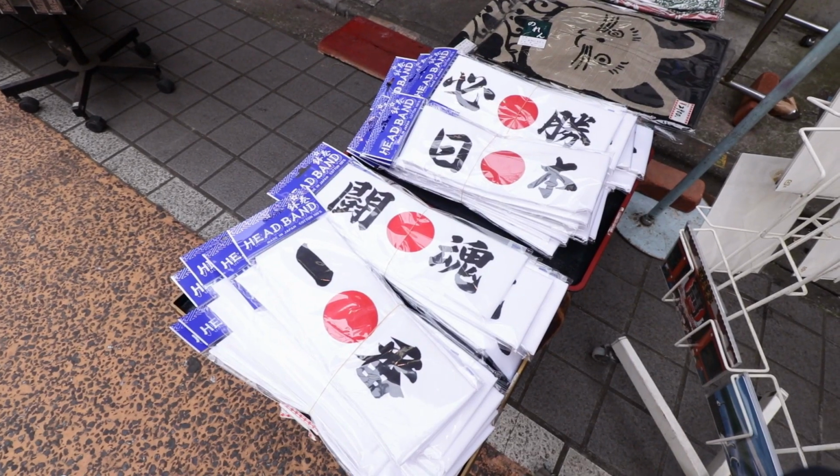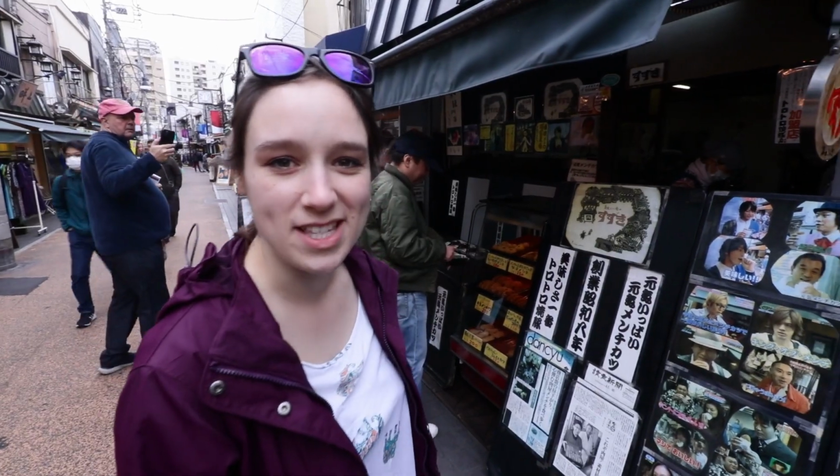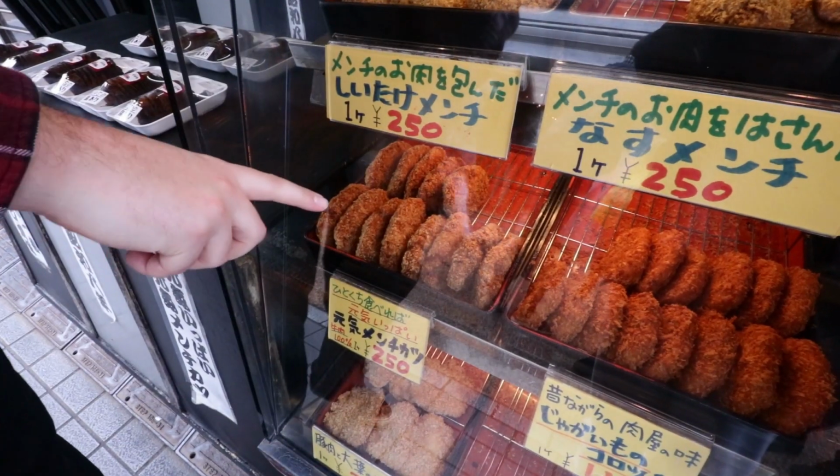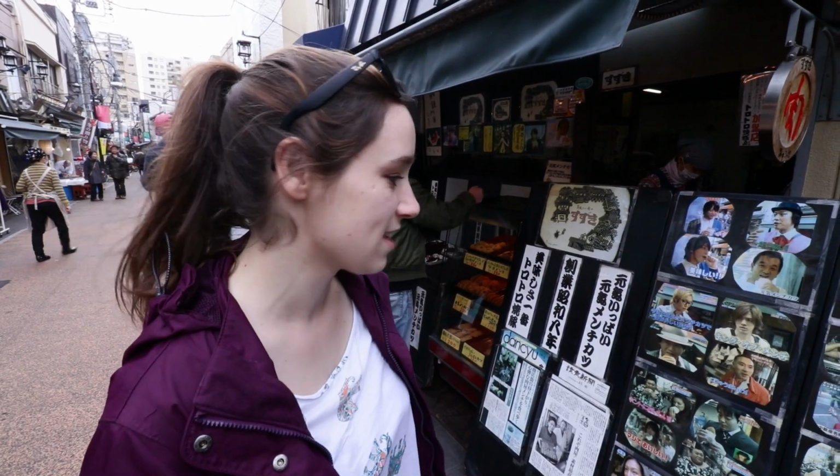Welcome to Yanaka Ginza Market. It seems to have lots of different types of shops that are kind of quite niche. I mean, I've walked 10 metres of it, so I don't really know. This is the famous menchi katsu, which is minced croquette. Apparently locals line up for this.